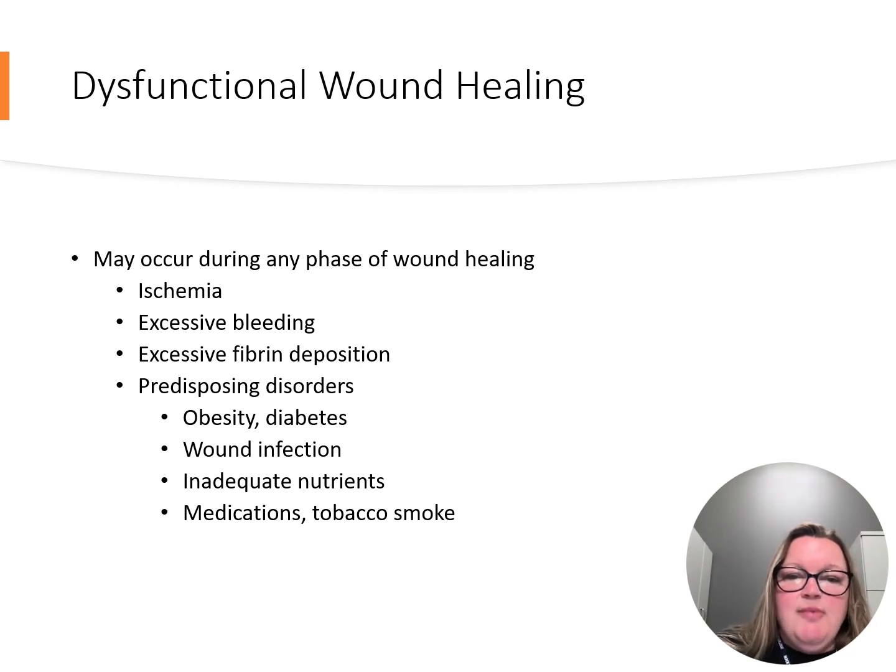Lastly, toxins like tobacco smoke, which is a mix of carbon monoxide and hydrogen cyanide, can delay wound healing. Nicotine causes vasoconstriction, which causes less oxygen to be delivered to the cells.